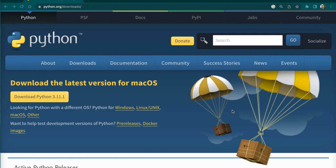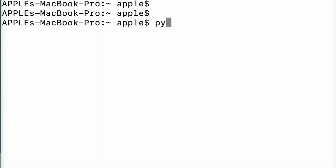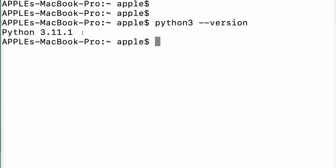Now we can confirm Python installation in our terminal. If you're using Mac, you need to just type Python 3 version. Okay, it will tell you if the Python is successfully installed on your system or not. If you're using Windows, you need to just type Python version. You don't need to add 3. I will just check it. Okay, so the Python is installed on my system, so you can easily check if the Python installation is successful or not in your system.